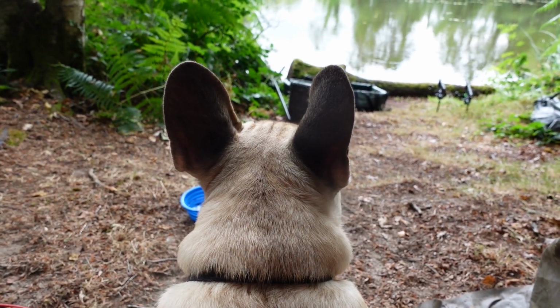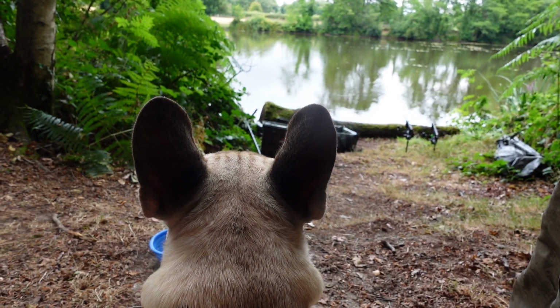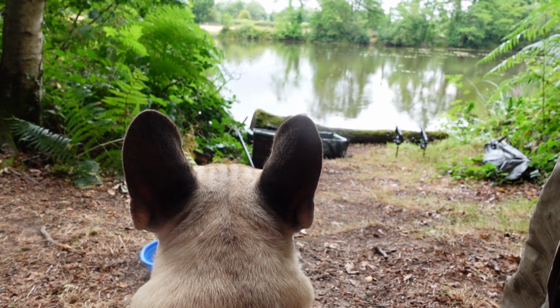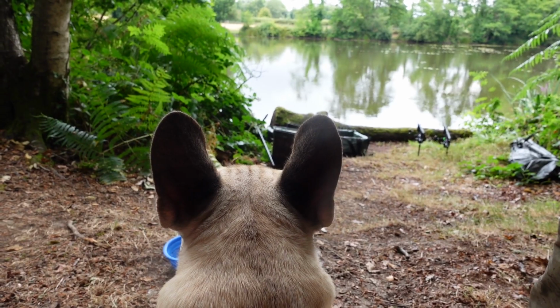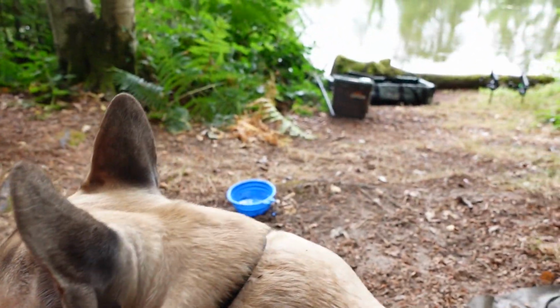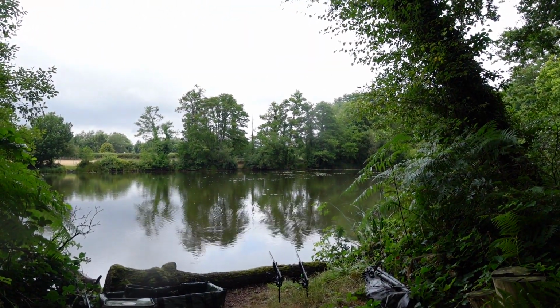He's keeping his eyes on the water, checking if there's anything going on, listening out for signs. Cracker? Ignoring me. Cracker! Good boy. Come on, carp.